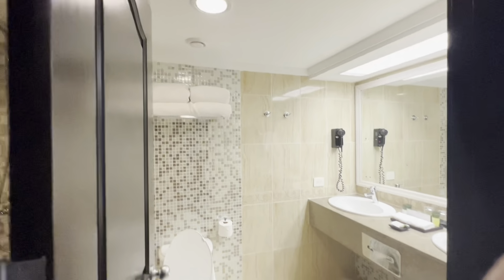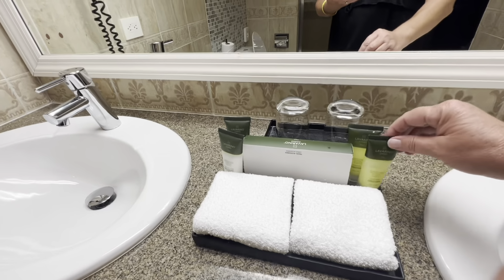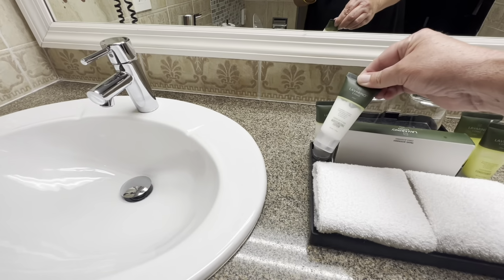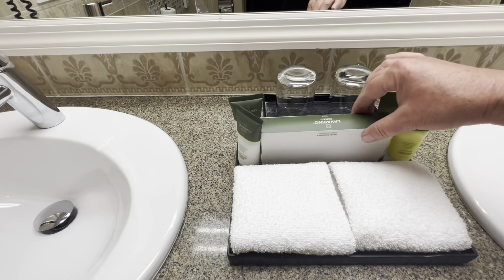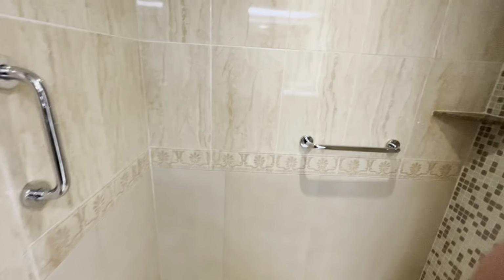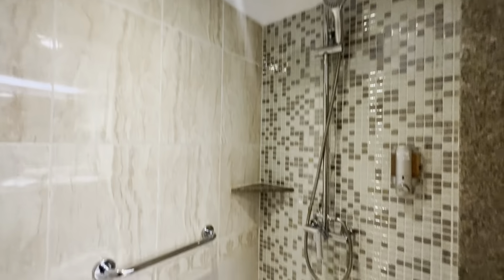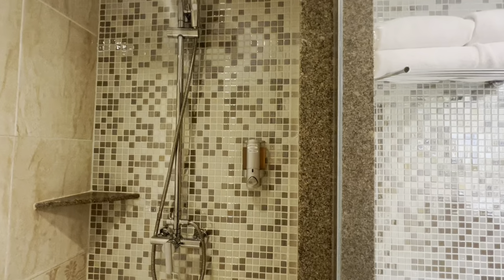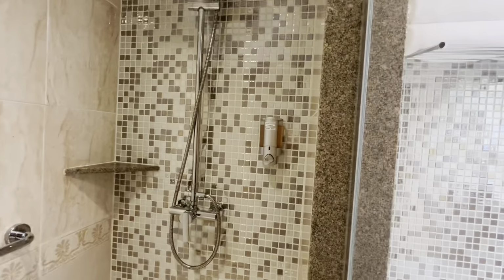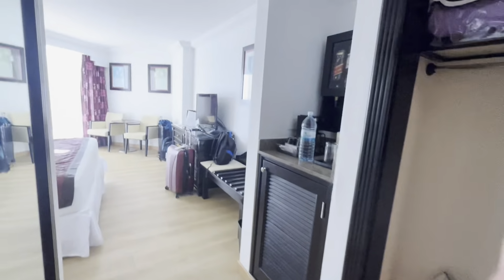Bathroom is private. Got a dual vanity and some toiletries, so conditioner and moisturizing lotion, as well as a kit of some sort. Soap, the soap's always really good here. And then they've updated the showers. So since the hurricane, when they did the renovations, they've updated everything, so it's quite a nice shower. They do have a combo of the shampoo body wash, so ladies, you might want to bring your own shampoo, but otherwise not too bad.